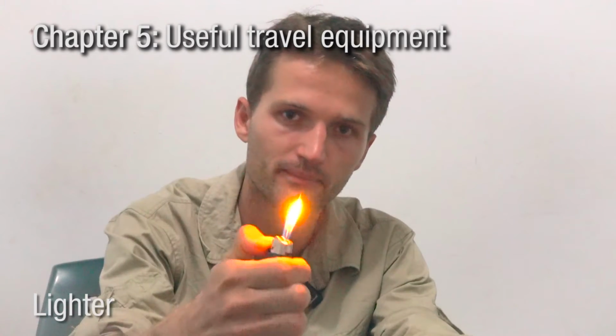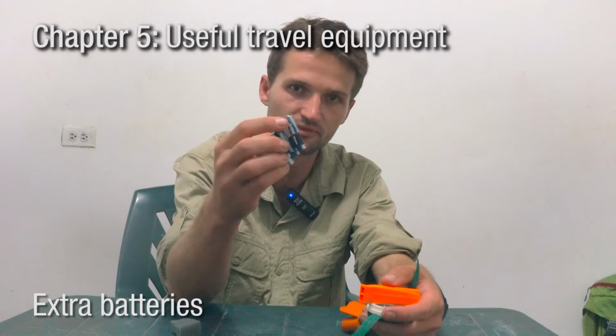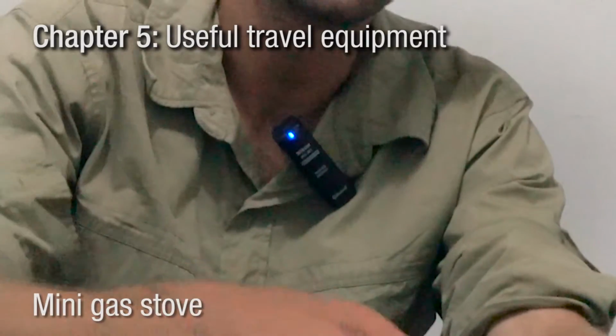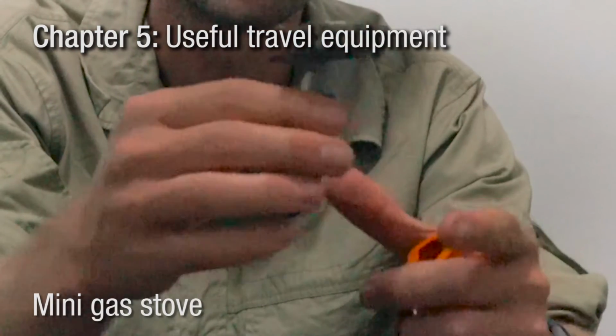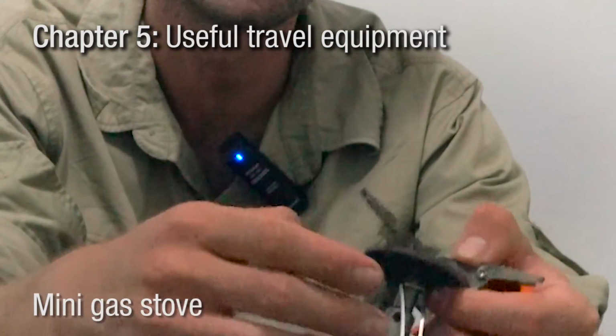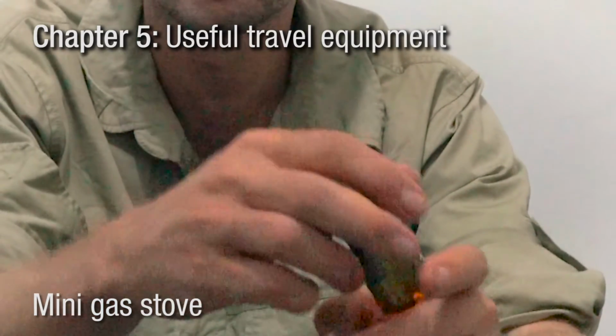Fire, extra batteries for the headlamp, for your camera, a little stove, adjustable for a gas pump, extendable, as small as it's possible to be. Useful.